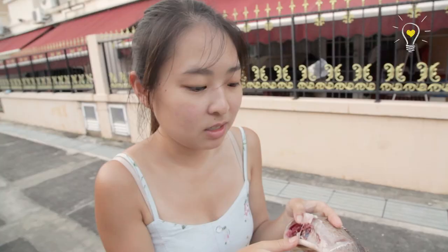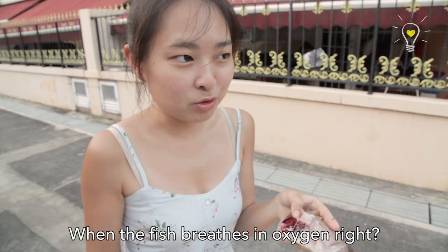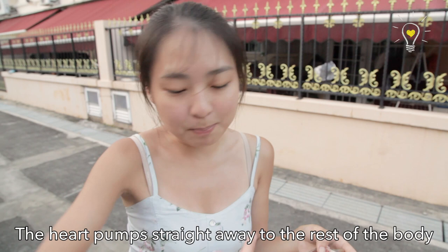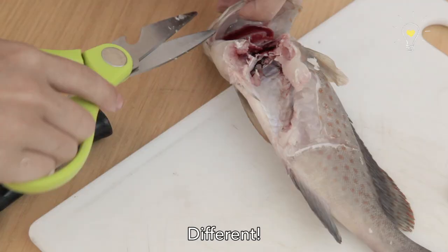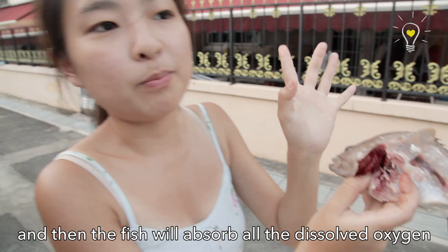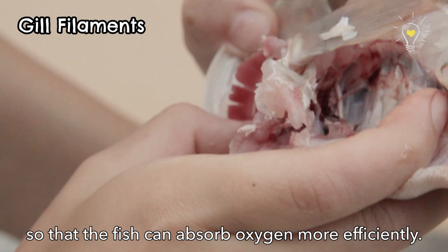If you learned your science correctly, fish have a single circulatory system, unlike humans who have double circulation. When the fish breathes in oxygen, the heart pumps straight to the rest of the body and goes back. But for humans, we go to the heart, then the rest of the body, back to the heart and then to our lungs. So that's double. Different. The water goes in, the fish absorbs all the dissolved oxygen, and water flows out through the gills. These are known as gill filaments and gill rakers. They provide a greater surface area so that the fish can absorb oxygen more efficiently.